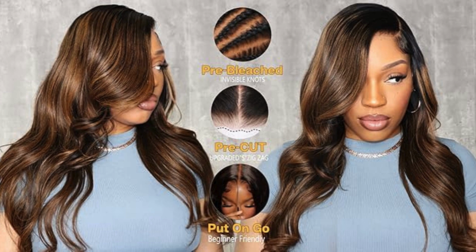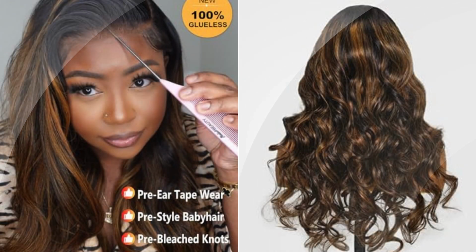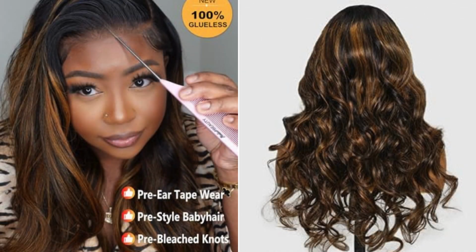First off, it's human hair. So like, you can straighten it, curl it, deep wave it, whatever mood you're in. The lace? Girl, it's giving melt. Like look, this is glueless and it still looks like scalp. And it's not heavy. Like it's breathable. I wore it outside and didn't feel like I was cooking underneath.